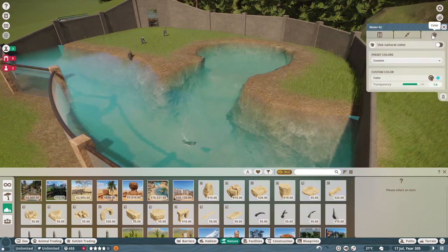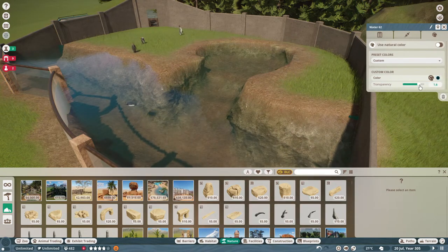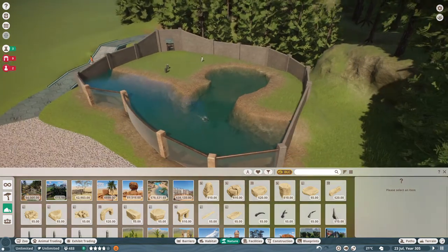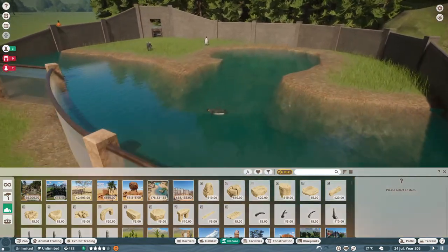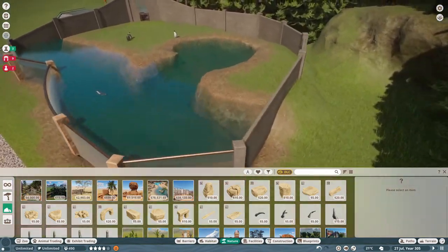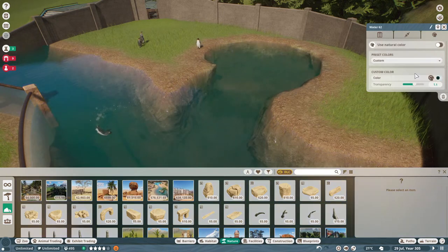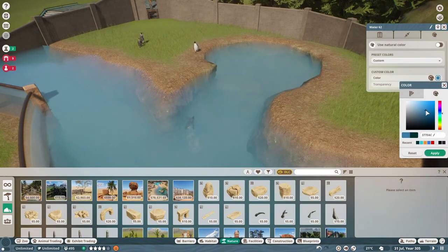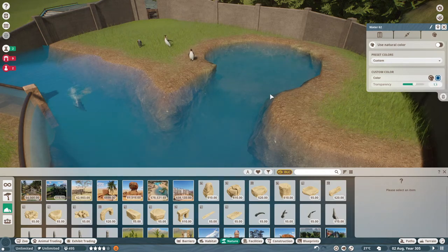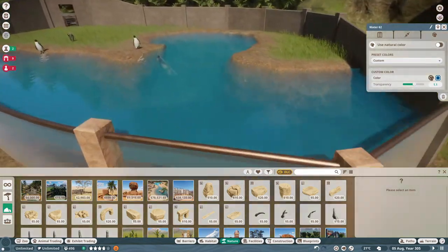Water's too bright. What do you think? It looks better like that? I like that hue. More like that, maybe? That looks cool. That looks cold. That looks like some cold, cold water. Look how blue it is.